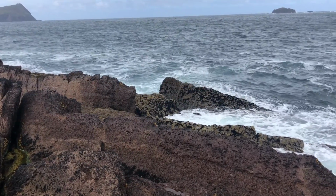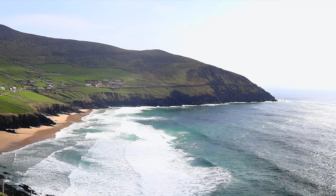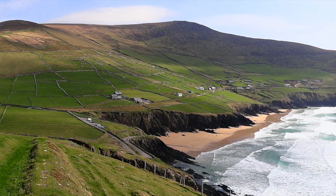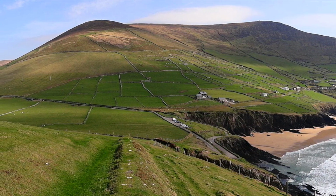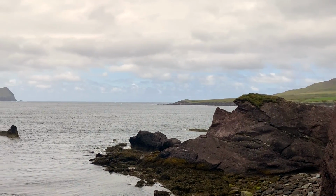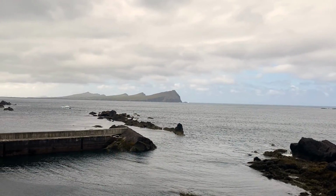Mount Eagle is another hiker's dream. It is situated on the southwesterly point of the Dingle Peninsula. It is connected to Mount Brandon by a ridge of lower hills. It is 516 metres above sea level. The route is 11 kilometres and will take approximately 4 to 5 hours. Hiking grade is easy to moderate.